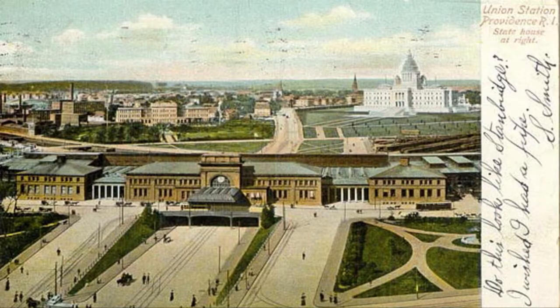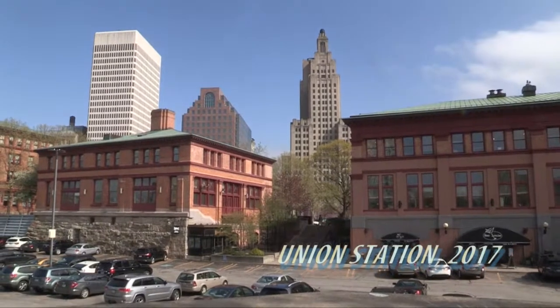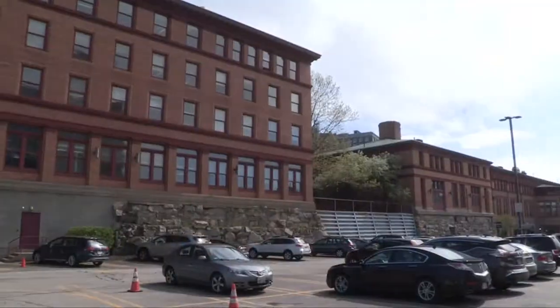In 1847, Union Station opened to much fanfare. At the time, the longest building in the U.S., the station was considered an architectural wonder. Union Station functioned as Providence's main railroad hub and was an important stop for both freight and passenger trains.